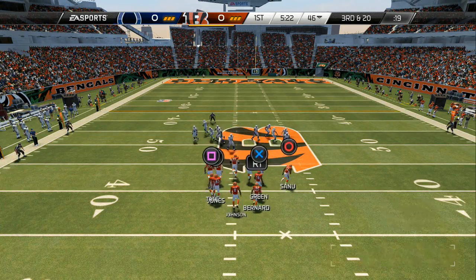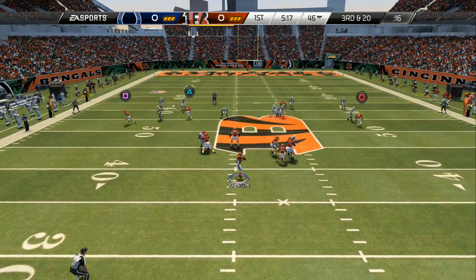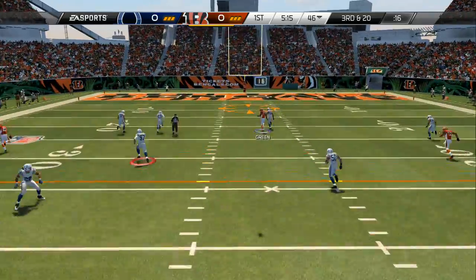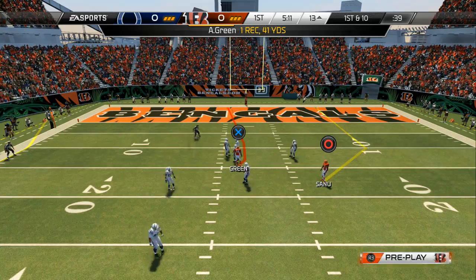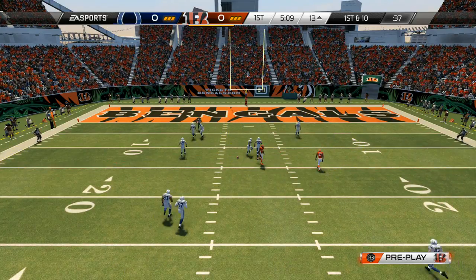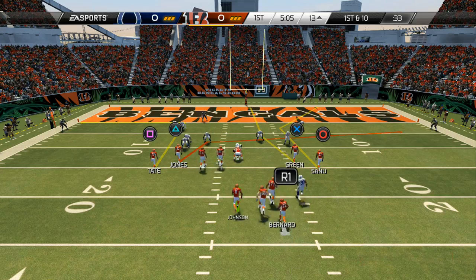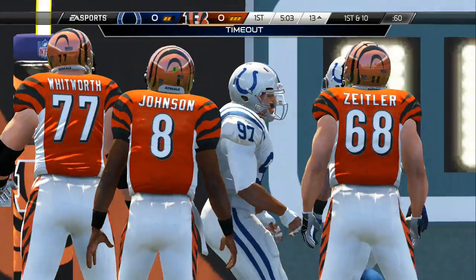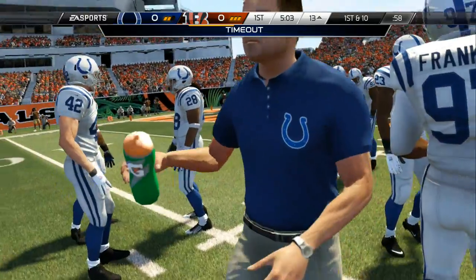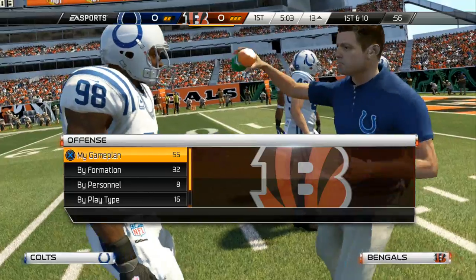Let's roll! Let's roll! Custom playbook. Goes deep to A.J. Green. Makes the catch. Deep down the middle of the field. It didn't take long, but they're already in scoring territory inside the red zone. Yeah, they're making it look easy, aren't they, so far? But you've got to be alert on the defensive side right now because this offense loves to go for the touchdown once they get into the red zone.